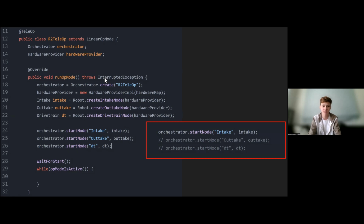So this is example teleop code. Again, very simple, but this is how we might go about testing just the intake node. Comment out 2 lines, and without needing to modify any internal node code, we can test the intake code itself. You also might notice that the while loop, while op mode is active, is empty. And that's because Orchestrator can use other annotations to call update functions within nodes. So we don't actually need to put anything inside of that while loop.